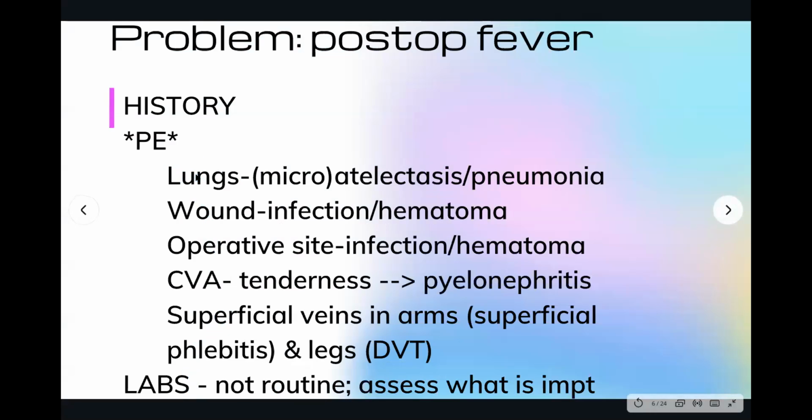Listen to the lungs. Are there very fine crackles which may signal the presence of atelectasis or microatelectasis? Are there coarse crackles or rhonchi which may indicate pneumonia? Look at the wound, no? Is there redness, induration in the wound which may indicate a surgical site infection? Is there a hematoma around the wound edges or in the operative site, which may be secondarily infected or which may cause pain and inflammation leading to fever? Look at the operative site because there may also be infection or hematoma.